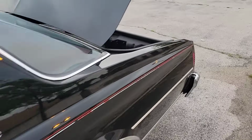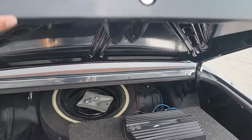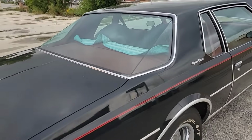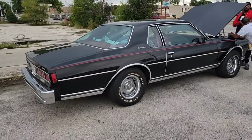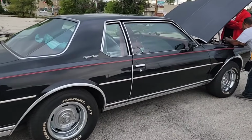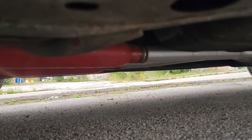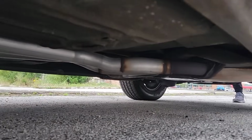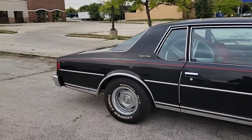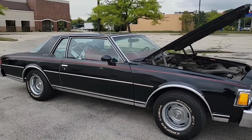Yeah, guys, this thing is clean. Nice 79 Caprice Classic. Nice. Shot thing, gang. We might have to add this one, huh? We see the floors on the passenger side. Yeah, that's good. It'll be better. Well, let me see if we can test drive it real quick, and then talk numbers.